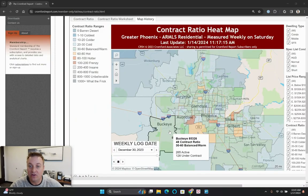First of all, the contract ratio indicates how hot a market is. It specifically measures the number of completed sales contracts relative to the supply of active listings. It's defined as 100 times the pending listings divided by the active listings. The higher the number, the greater the buying activity relative to supply. If this number rises, it's a sign of growing contract activity and a positive signal for sellers. Conversely, a falling number is a sign of a weakening market: either the supply of active listings is increasing or contract activity is slowing, or both.